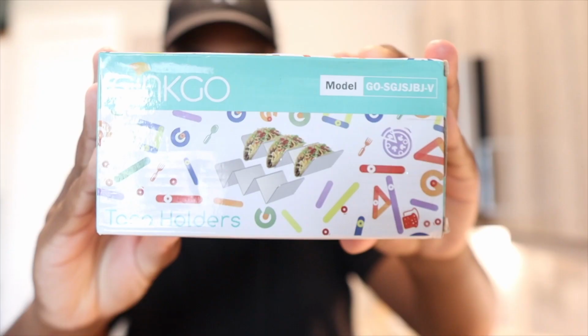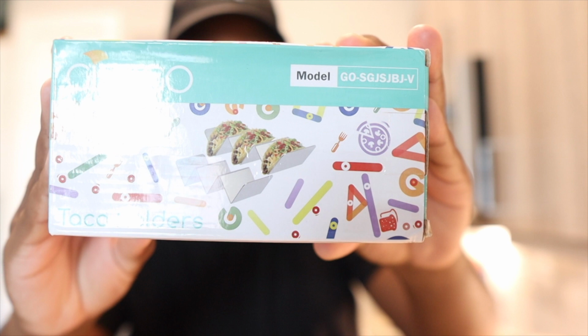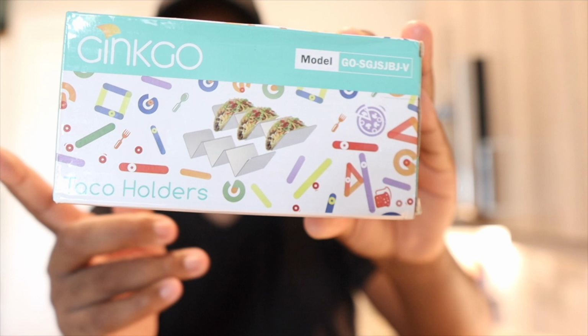Y'all, I got packages and I want to show y'all what I got. I ended up getting some of these taco stands. Oh my God, we had tacos a couple weeks ago and I really, really wanted some taco holders. I seen some other people have these and so I'm late to the party, but I decided to get two of these. So I got some taco stands.